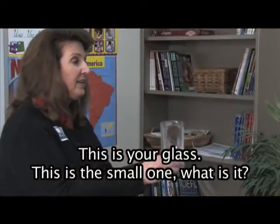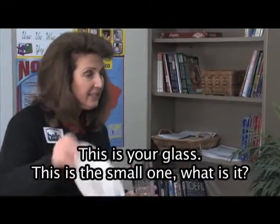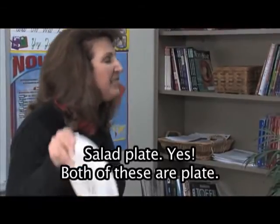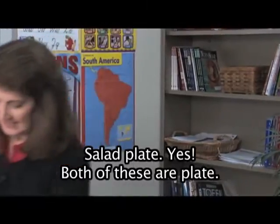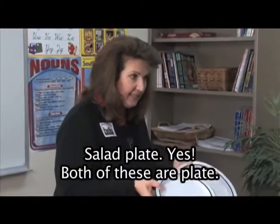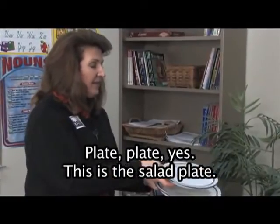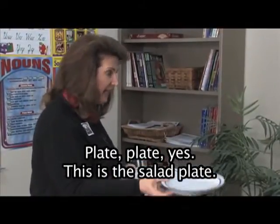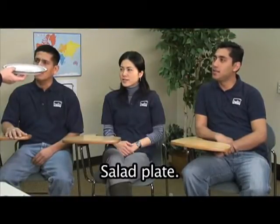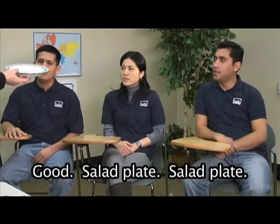This is your glass. This is the small one. What is it? Salad plate. Plate. Yes. Both of these are plate. This is the salad plate. Salad plate. Good.